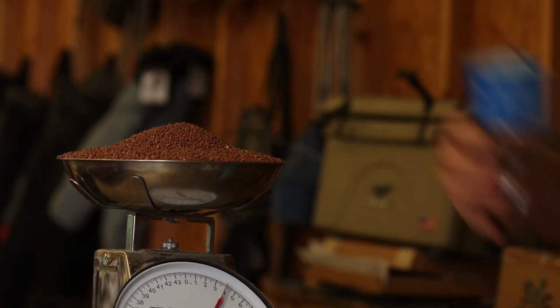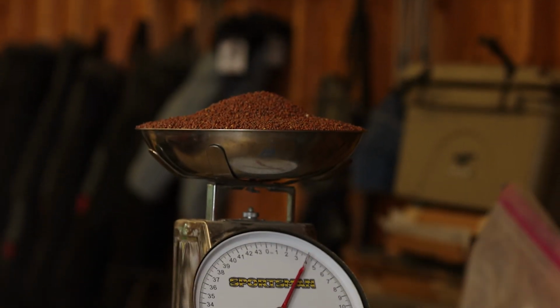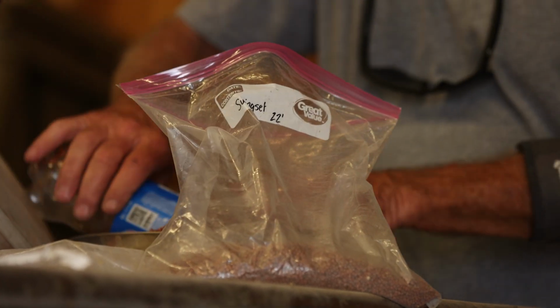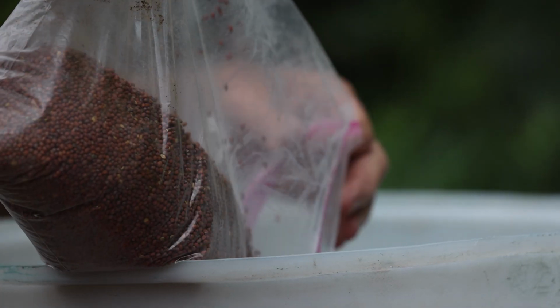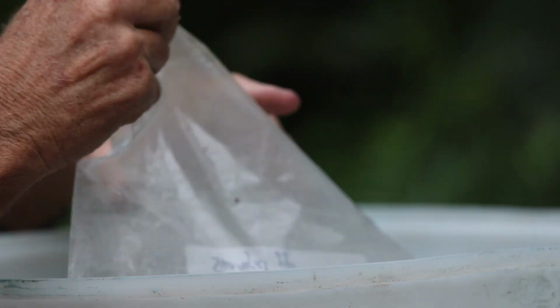There it is. That's 8 pounds right there. That should get me about halfway.